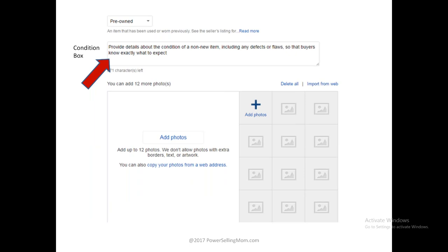Now here's that condition box before I forget. So the condition box is where you type in any flaws or any defects, anything that you need to stand out and make sure to represent your item. eBay will protect you if you have the proper information in there. If your item has a stain on it and you have it in there and then the person complains that there was a stain on it, then you can say, well, I did state that in my condition box. But if you did not, then you'll be responsible for return shipping or giving them a refund. But eBay will protect you if you have that information in there.